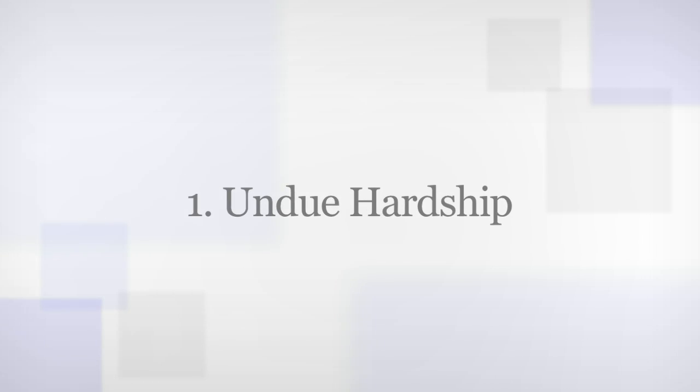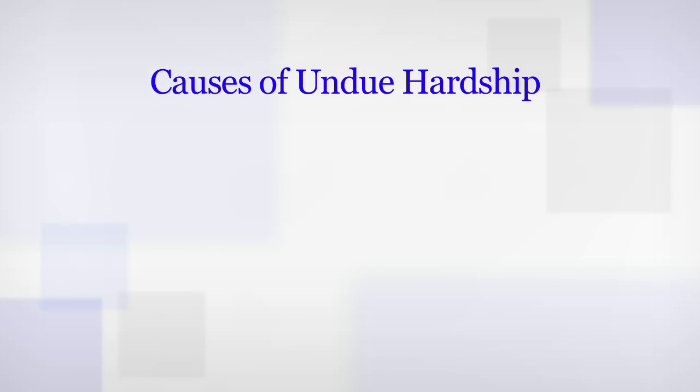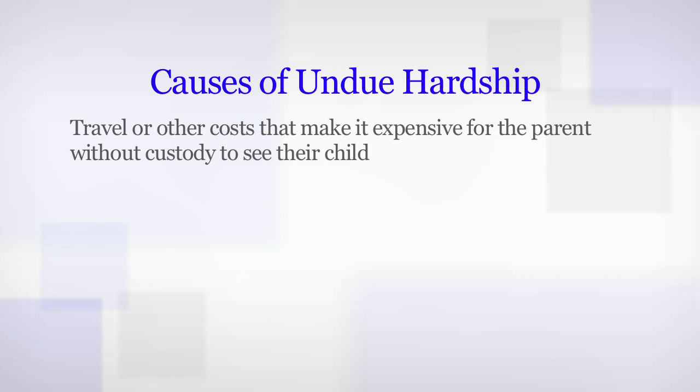Number 1. Undue hardship. In certain circumstances, a judge can order an amount that is either higher or lower than the child support table amount if the tables would cause undue hardship to one of the parents or the child. Some of the circumstances that might be considered to cause undue hardship include travel or other costs that make it unusually expensive for the parent without custody to see his or her child.